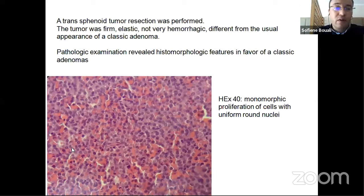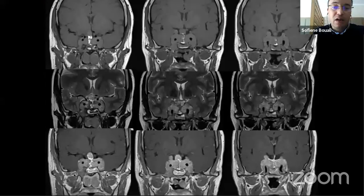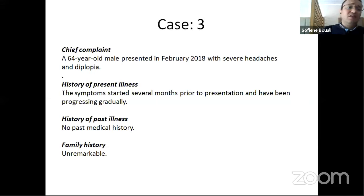We tried to remove the most important part of the lesion through a transsphenoidal approach. It is a classic macroadenoma in the histological exam. You can see here the immediate postoperative MRI, which shows a large part of residual tumor in the cavernous sinus and the superior part of the tumor. So we decided to give radiotherapy to the patient, and this is the first MRI after the radiation. You can see here the persistence of the tumor mass, as we can see it in the first postoperative MRI.